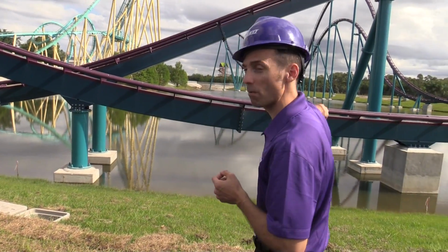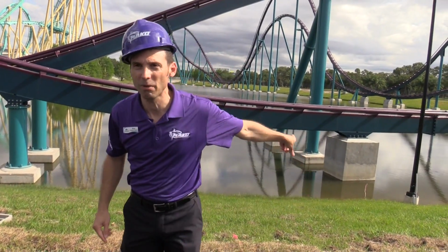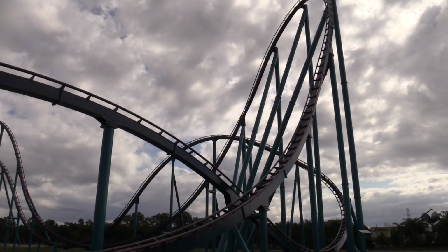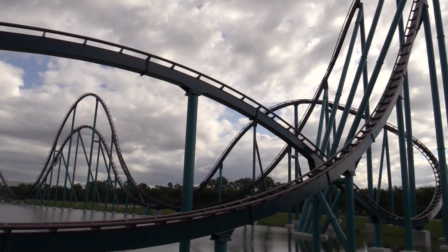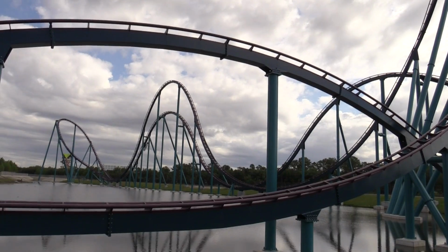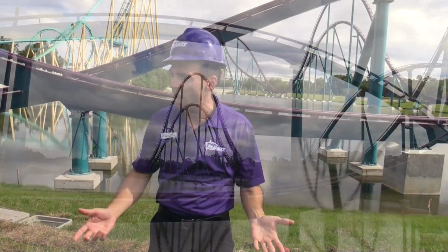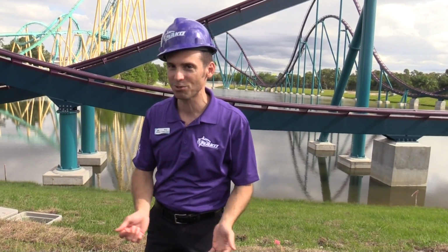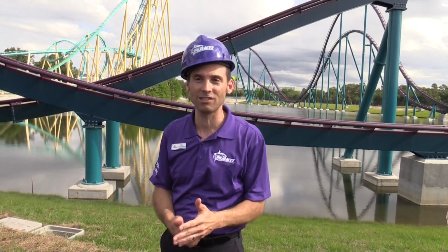You hit your maximum speed right here behind me, 73 miles an hour. So this makes it the fastest coaster in Orlando. And then it goes through all of these really beautiful elements that are behind me here. This is almost a mile of track, and it makes it the longest coaster in Orlando.